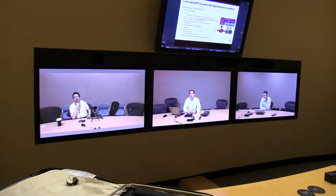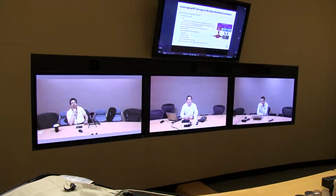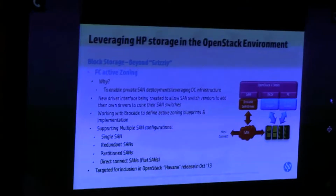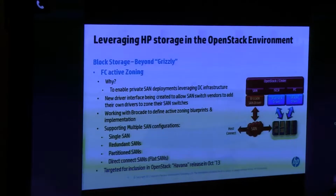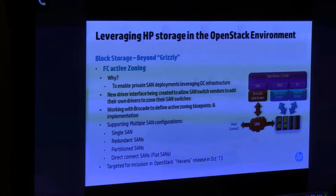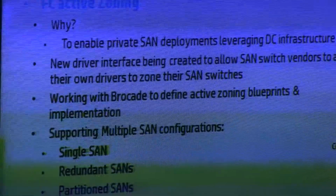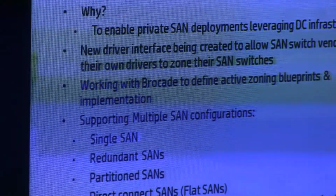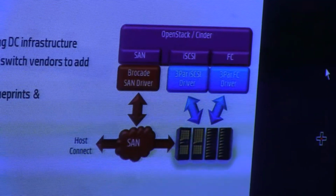The next piece that was part of this project we were working on with these other companies was support for more active zoning in fiber channel networks, being able to have different SAN configurations, being able to dynamically zone the SAN so that you would have better partitioning and security within the fiber channel network. This is something we're working closely with Brocade on. We've already had the blueprint accepted, and we're working on the code right now to get this support into the next release of OpenStack beyond Grizzly. So this should hopefully be in what's called the Havana release, which is the one that's coming out in October.